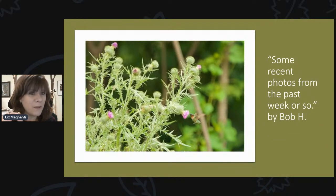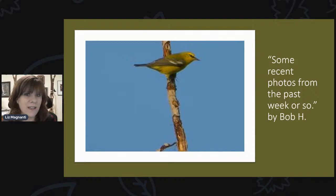You might have the hummingbirds coming to the blooms, and then once it goes to seed and you're getting that plant down, look for the goldfinches coming to it to build their nest.